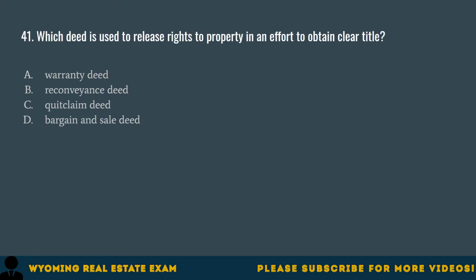Question 41. Which deed is used to release rights to property in an effort to obtain clear title? A. Warranty deed, B. Reconveyance deed, C. Quitclaim deed, D. Bargain and sale deed. The correct answer is C.